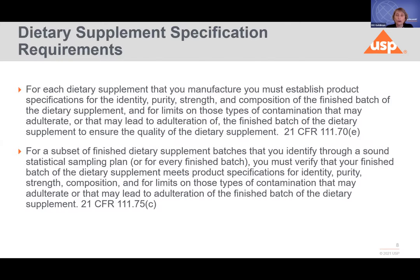So you've heard a lot already about the requirements for the specifications. And we talked last time about the requirements and meeting the specifications for the purity of dietary ingredients. And really, if the purity of the dietary ingredient has been correctly established and you have that specification, then it's fairly straightforward for the finished product to have identified what the purity is.